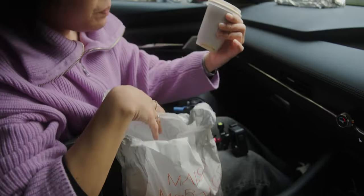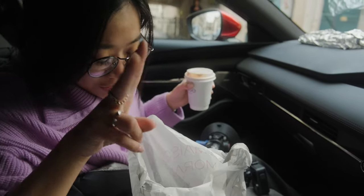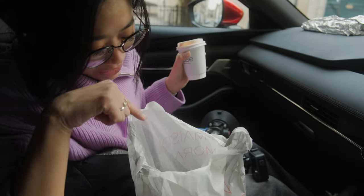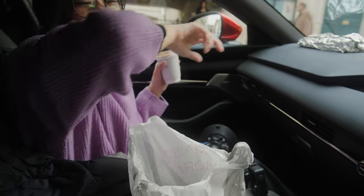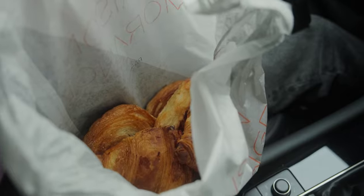You just got road trip snacks? Yeah. Lunch snacks, I got two croissants, deux pommiers, an escargot pistache, and a goat cheese pizza for later. Yeah, looks good. And the croissant was really good as well, so.